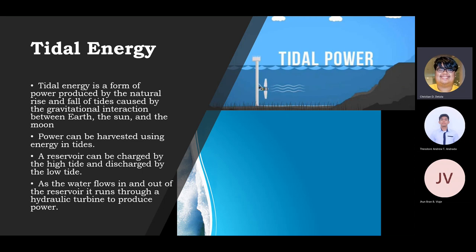So, a reservoir is charged during high tide and discharged during low tide. It means that when it's high tide, it charges the reservoir, and when it lowers, it discharges the reservoir. Because at high tide, the water flows into the reservoir and makes the turbine go.